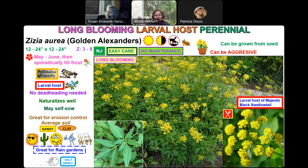Zizia, one of my favorite plants. It looks like Queen Anne's lace, only yellow. Deer don't eat them. It can also be in some part shade. Look at these wonderful attributes, and it can also live by the sea. No deadheading needed. A wonderful thing, and also average soil, so you really don't need to do much, and it attracts pollinators, and birds love the seeds, and it's also edible.